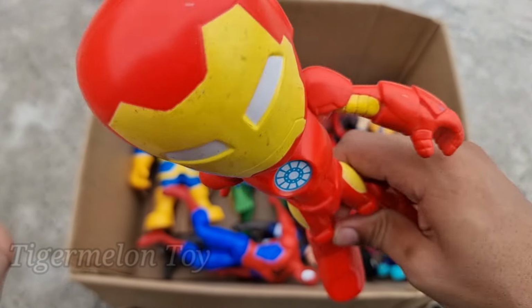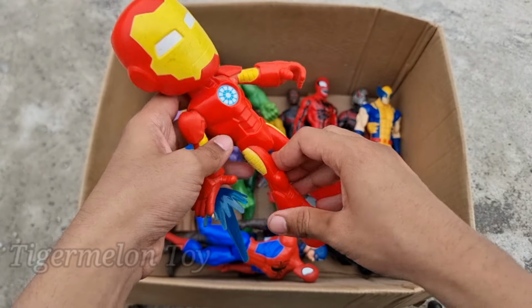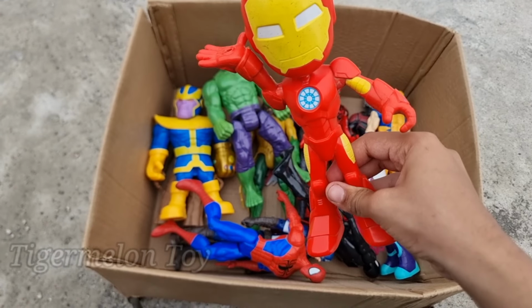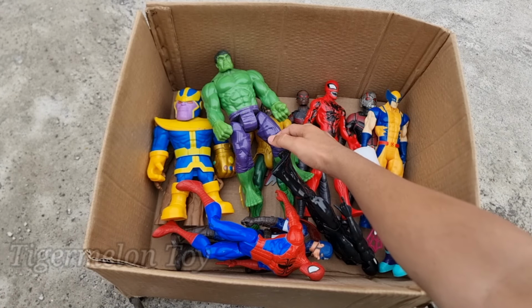Wow, guys, small and amazing Iron Man is super cool. Look at the very cool heart on his chest. Look at the lasers, guys. Wow, he's very amazing superhero Iron Man. Wow, he's super cool. Now, who is next, guys? Let's see who is this one right here, guys.